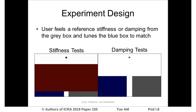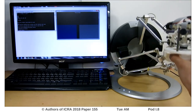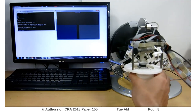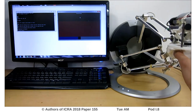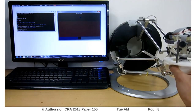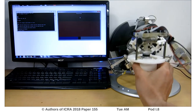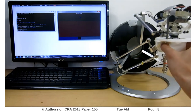For these tests, users moved the skin deformation device to compare 2 virtual boxes. The gray box provided a reference force feedback with induced latency or refresh rate, while the blue box would have either a user tunable stiffness or viscous damping. Stiffness tests also included a red shroud box over the top of the blue and gray boxes to occlude the point of contact between the haptic interaction point and the boxes.